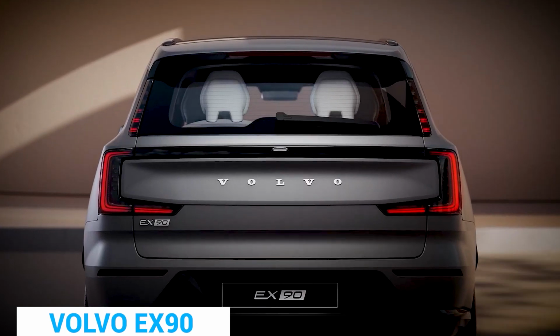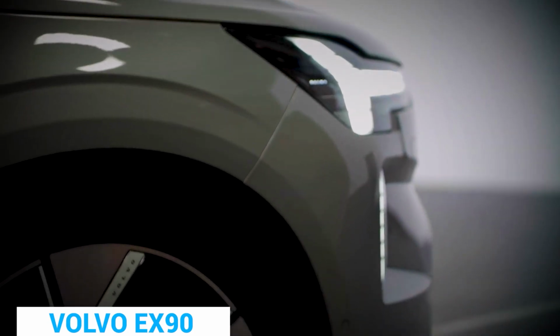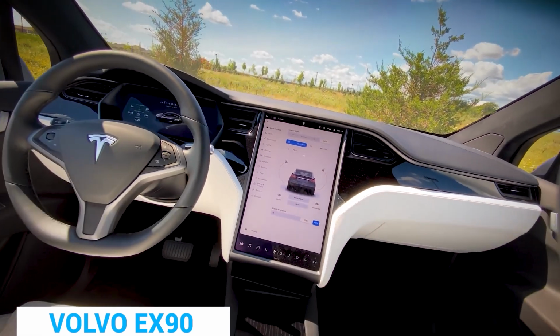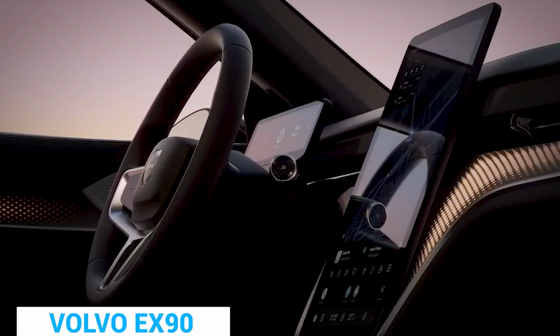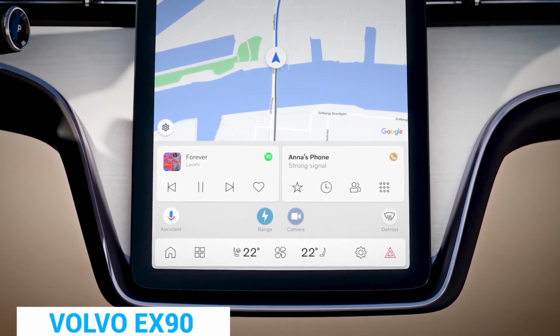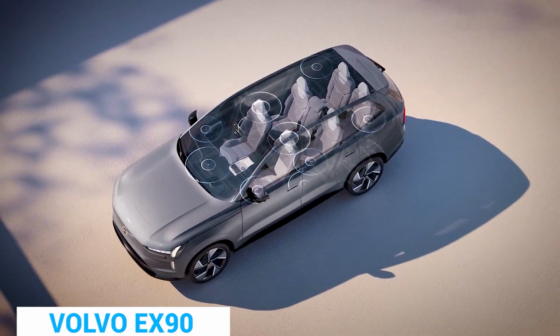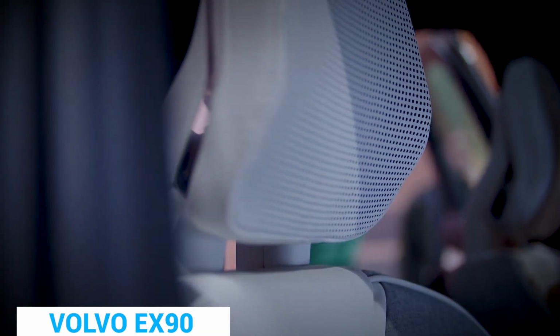Now, let's talk about the build quality. It's top-notch, and the fit and finish are just out of this world. You won't find anything like it, especially when you compare it to the interior of a Tesla. It's luxurious and has a class-leading 14.5-inch touchscreen infotainment system with an updated Google user interface. And let's not forget the 25-speaker Bowers & Wilkins sound system, including speakers in the headrests.